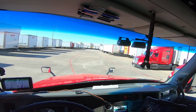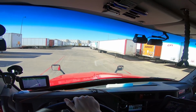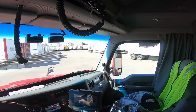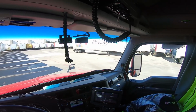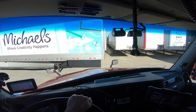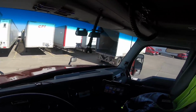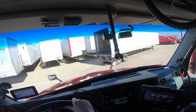Oh no, he dropped it right there? Oh crap. Oh boy. Okay, I mean, I can do it. Yeah, we can scoot in there. It's kind of interesting though. That's a good spot to put my trailer. All right, let's back up. All right, and let's go forward.